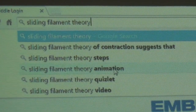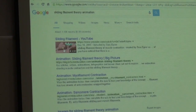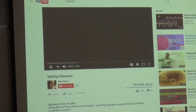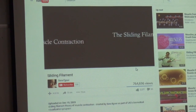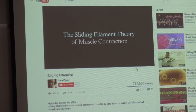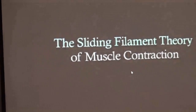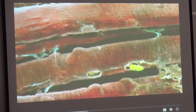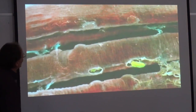Slide mode 3 animation. Let's try that. And the sound is not particularly important. What is important is the animation that they have in it. And this is what the thick filament looks like microscopically, just in case you're curious.